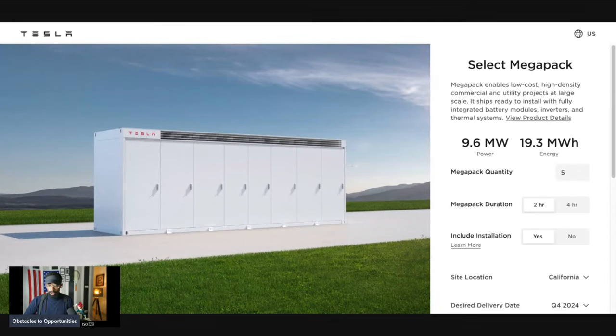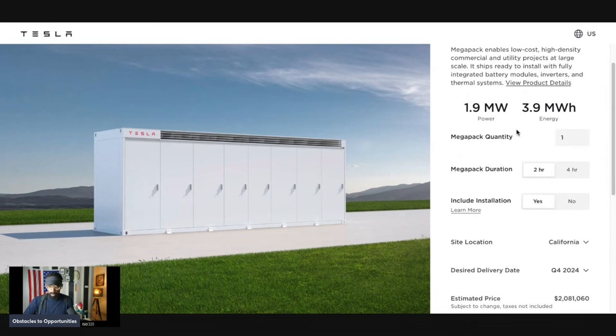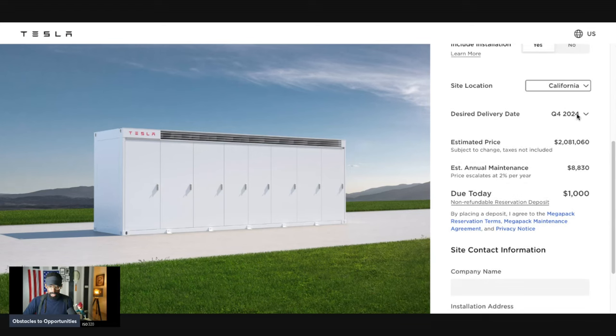Here we go. All right, here goes the Megapack, right? So Megapack, how many quantities? Let's just go one, because we're just trying to get some information about it, right? Two-hour, right? Include installation, yes. Sites, California, whatever, right? Puerto Rico, oh! Let's go to Cali. So shout out to Cali. Estimated delivery time.